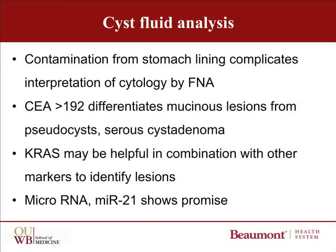The analysis of cyst fluid has become a primary focus of translational research in an effort to differentiate benign from malignant disease. Fluid analyses, including cytology, viscosity, extracellular mucin, CA19-9, CA15-3, CA17-4, amylase, and others, have provided little to help differentiate benign from malignant disease. Examining cells from fluid under the microscope is often difficult due to contamination of normal stomach lining. To date, cyst fluid CEA levels greater than 192 and extracellular mucin are most accurate in differentiating mucinous lesions such as IPMN and mucinous cystic neoplasm from serous cystadenoma and pseudocyst.